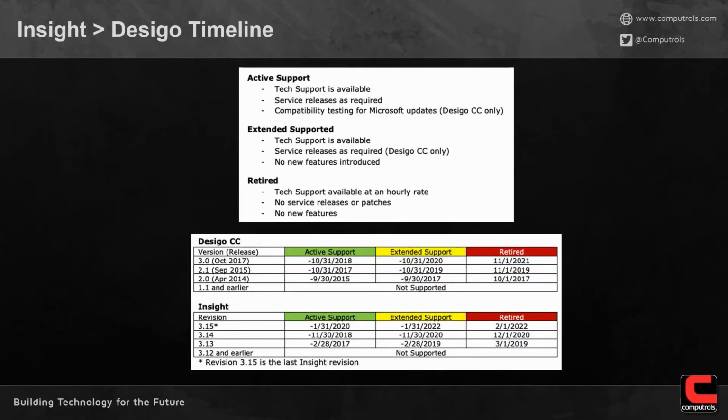First and foremost, when talking about a migration from Insight to Desigo, timeline is the subject that comes up first and foremost. The data that you see shared on my screen here is pulled directly from a document published on the Siemens website, and it details the product life cycle as Scott had mentioned. In this example, there are 3 stages: active support, extended support, and retired. You'll see what each of those means at the top, and then detailed at the bottom. The latest revision of the Insight software platform is revision 3.15, and that is set to go into the retirement phase in February of 2022. You can also see when the platform will be sunsetted for earlier revisions as part of this map.